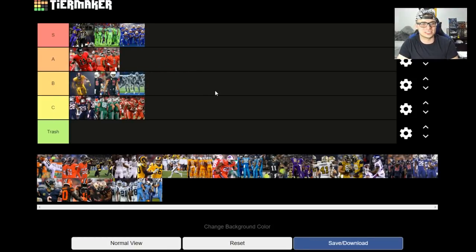Chiefs are next up. I mean, it's just their home jersey in my opinion, unless I'm missing something. Is it a yellow stroke around the numbers on these jerseys? I don't know. I don't think it is. I don't think these are anything too spectacular.